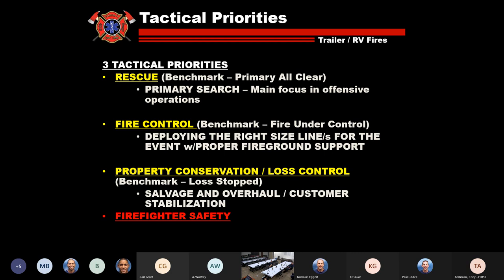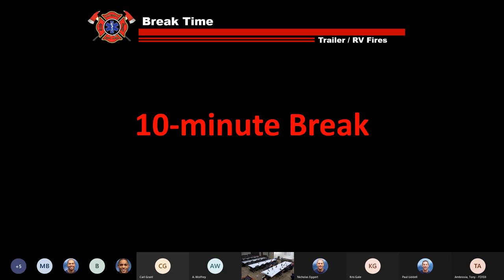Remember, our tactical priorities for trailers and everything else are still the same. Rescue, fire control, property conservation, and firefighter safety are the same, regardless of where we're at. Fortunately, we can typically get a search and rescue of a trailer much faster than we do a residence, only because of the sheer size. But in certain situations, that's not the case. It's very difficult because of zero visibility conditions and high heat conditions and then narrow hallways and storage and other things to be able to get a primary all clear on a structure. But that is our priority, certainly, and then fire control and property conservation.